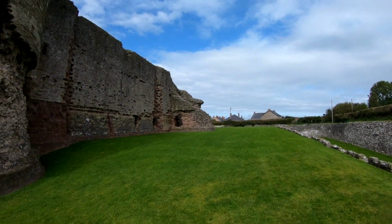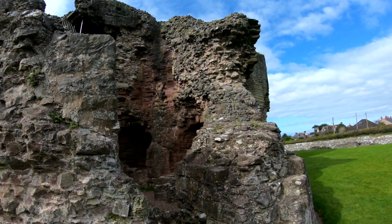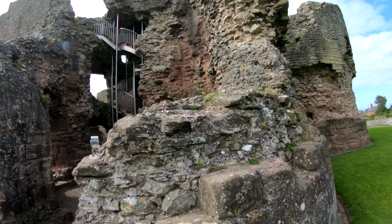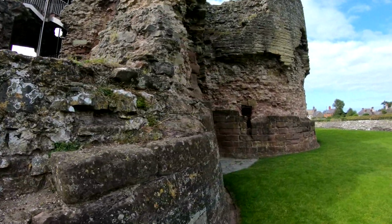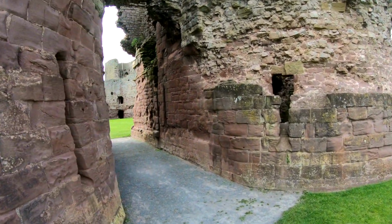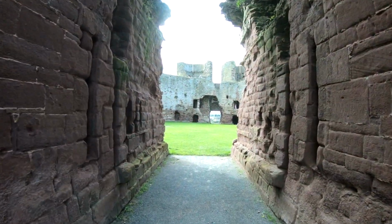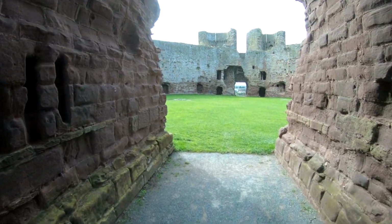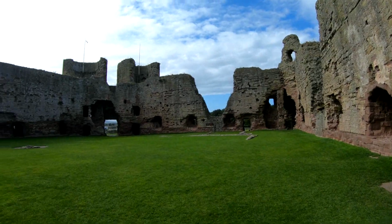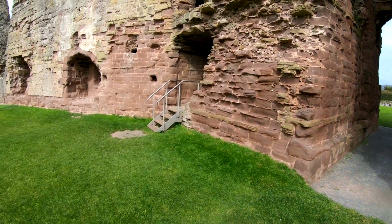I'll have a look up that other tower, see if you can get a better view from up there. If you're wondering how much something like this would cost to build, well, originally it would cost £9,613, 25 shillings and 8 pence, and that's an awful lot of your current pounds. Gonna have a look at this one.